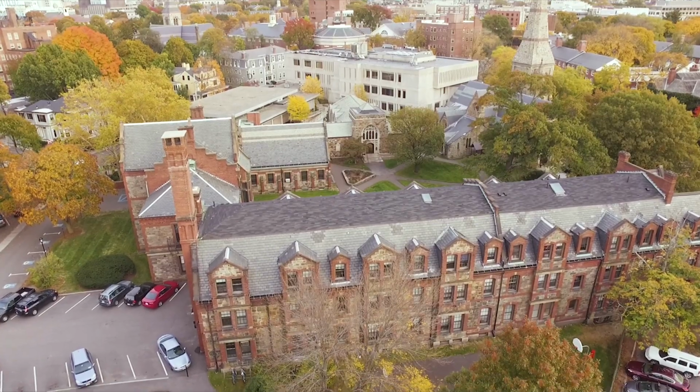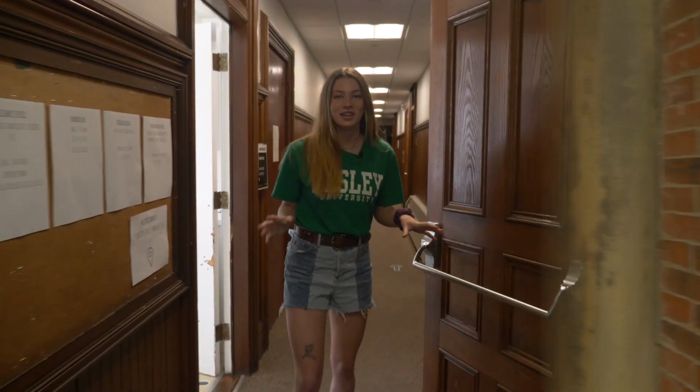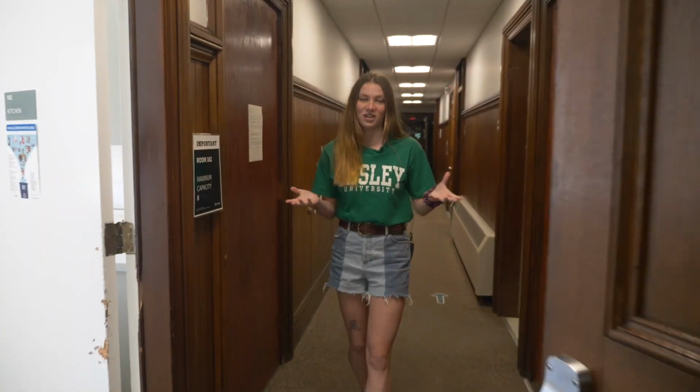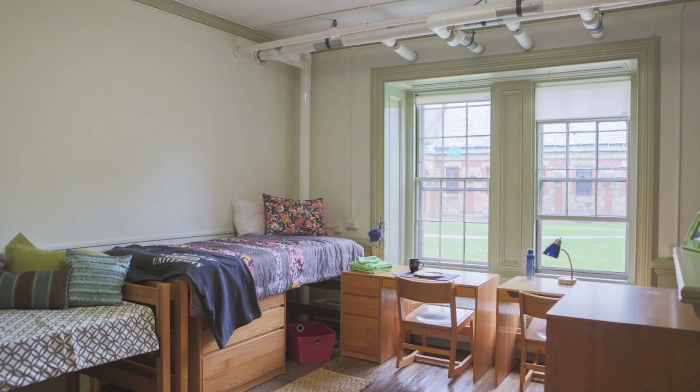So this is our South Campus. It's the most residential campus out of our three, and this is Lawrence Hall. It is one of our residential halls on our South Campus, and I'm going to show you a room. So this is one of our traditional dorms.